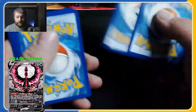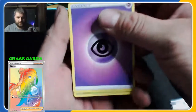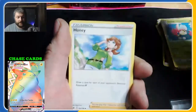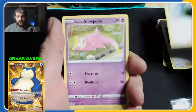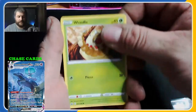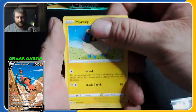Yes, Marty Martian, there are 2. Since this is the first production run of Vivid Voltage, you should get 1 secret rare. There should be 2 amazing rares. There should be, I believe, 2 ultra rares. And there should be at least 3, if not 4 V cards inside of this set. So yeah, there's actually a few of them inside of them.